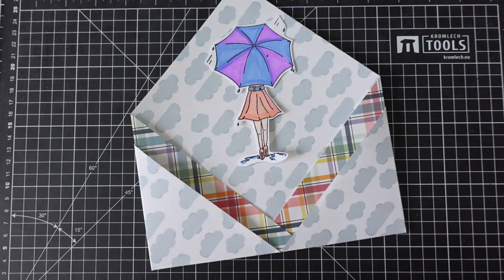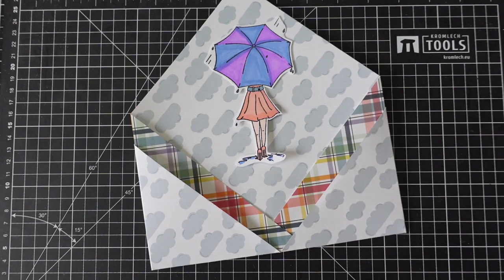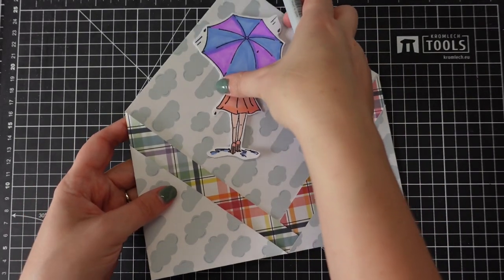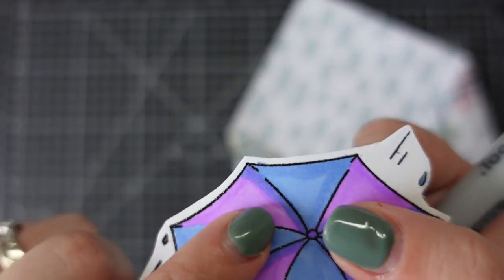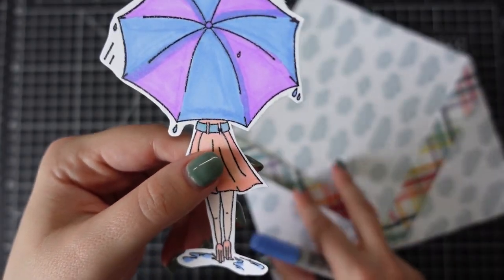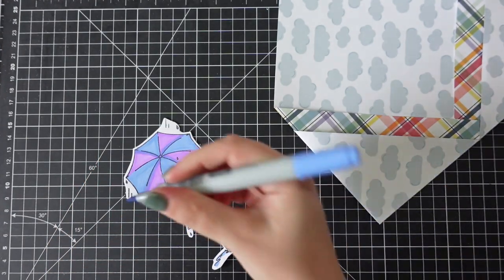Not too bad. I'm actually thinking I might even go over the purple with the blue, because I actually prefer that than the purple itself. I prefer this darker shade here. Let's see whether that makes a difference.